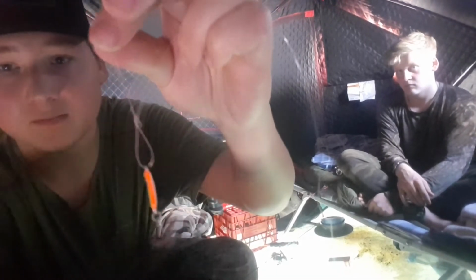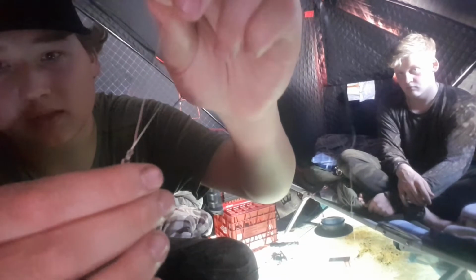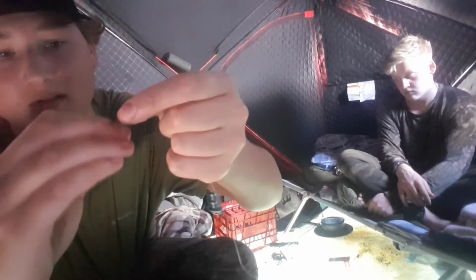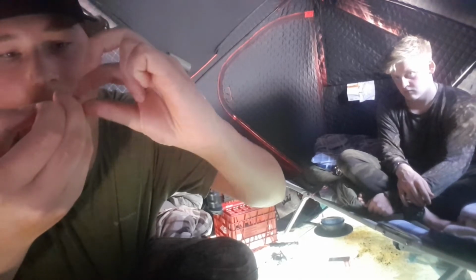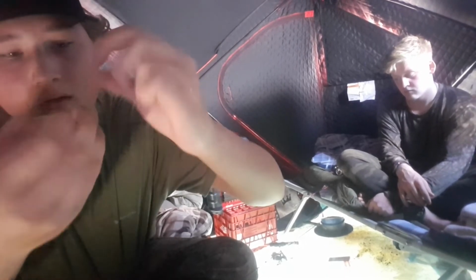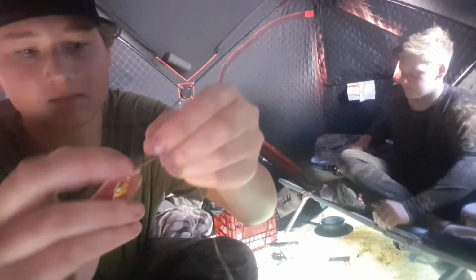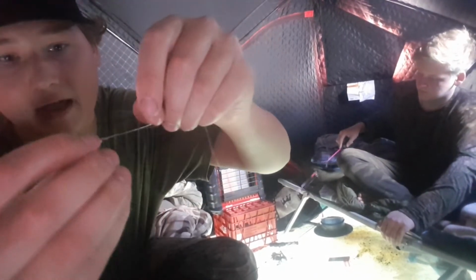Hopefully you guys can see that well. And then you put the loop by the eye of the hook, like so. And then you just do the regular fisherman's knot kind of thing. I only do it a few times. That should be good enough. Okay, and then you go back through that overhand knot.